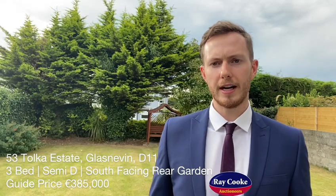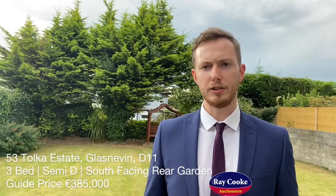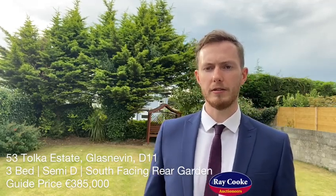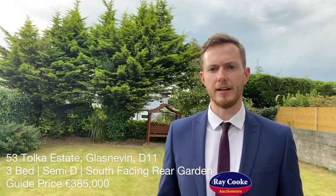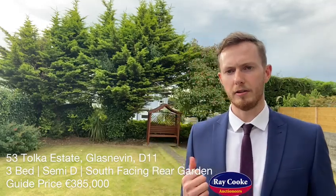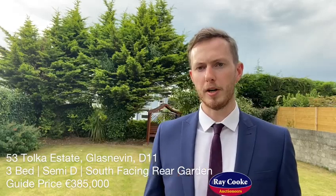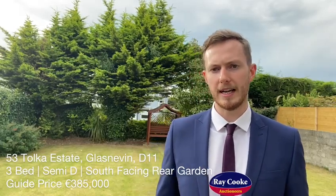Just in the sunny rear garden in Glasnevin, Dublin 11, where number 53 Tolka Estate is a three-bed, two-bath, semi-detached family home that is perfect for families looking to trade up in the Glasnevin area. The property itself has a double-storey extension to the rear, three spacious bedrooms, two reception rooms, and have a look at this gorgeous south-facing rear garden. As I said, this one will be perfect for families looking to trade up in the Glasnevin area.